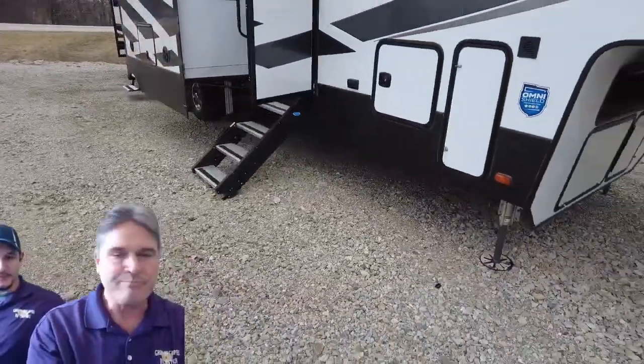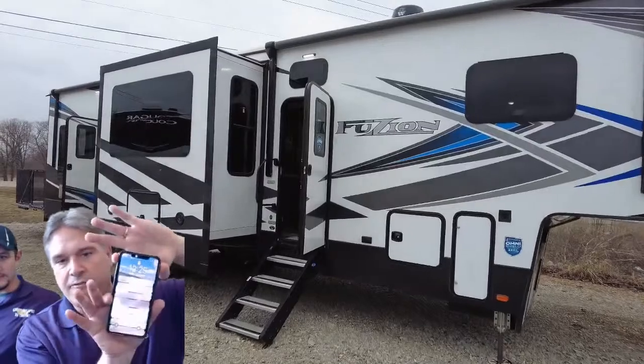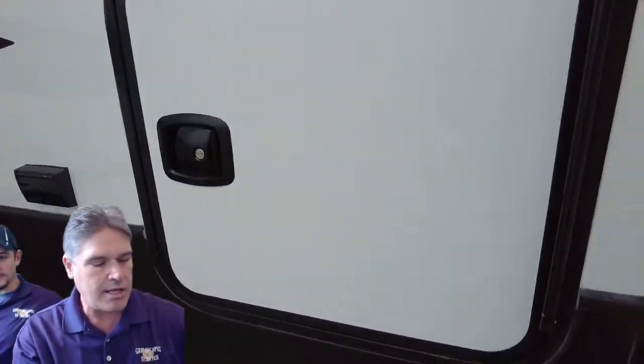Now, we didn't talk about that, but the smart automation allows you to use a cell phone, and that cell phone can control your slide outs, your awnings, all kinds of cool features there, really high tech.